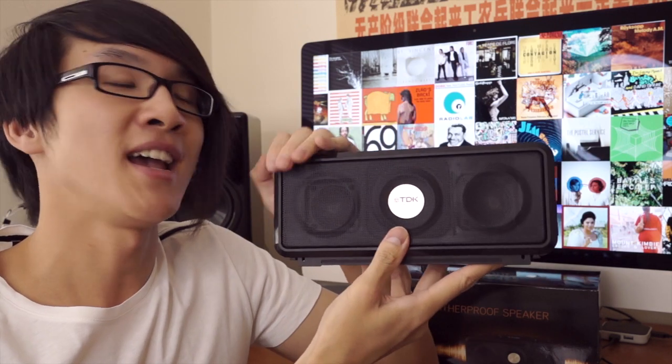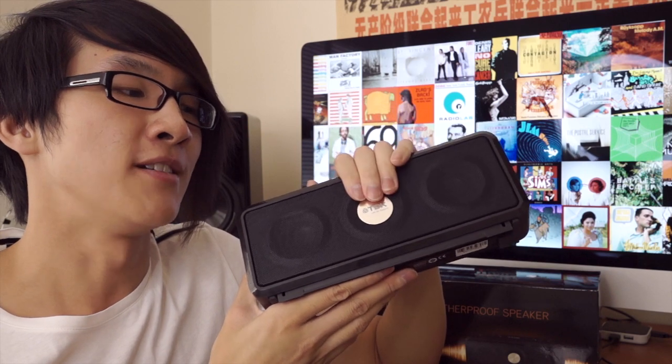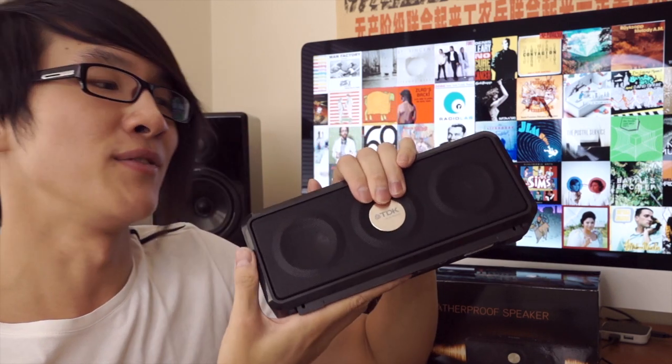Now, I have to say, despite my comments earlier about the 2.5 inch sub, this unit actually packs a huge punch, and I'm actually incredibly impressed by the richness of the sound out of this thing, you know, for the size and the price of this unit.